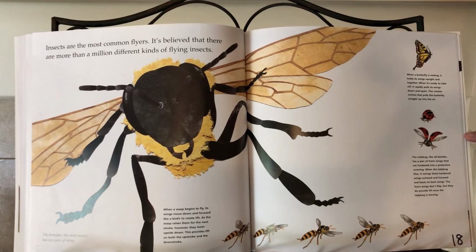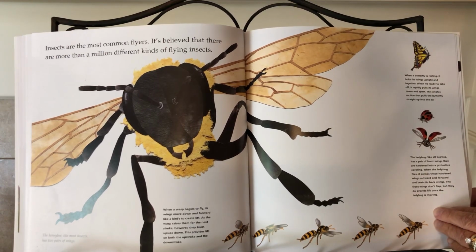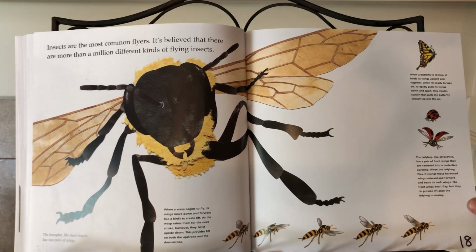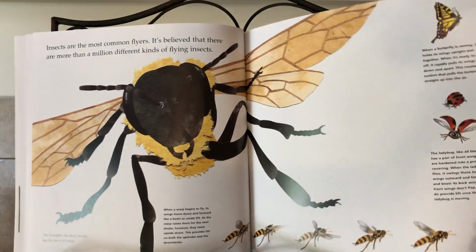The ladybug, like all beetles, has a pair of front wings that are hardened into a protective covering. When the ladybug flies, it swings these hardened wings outward and forward and beats its back wings. The front wings don't flap, but they do provide lift once the ladybug is moving.